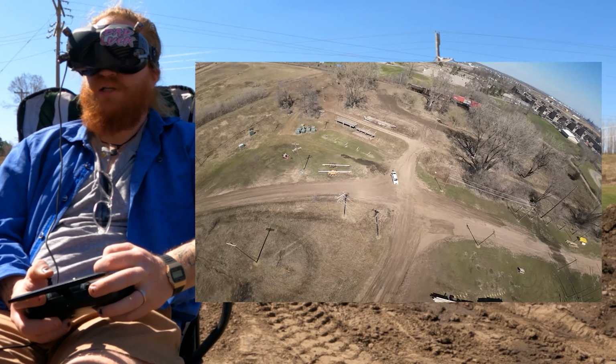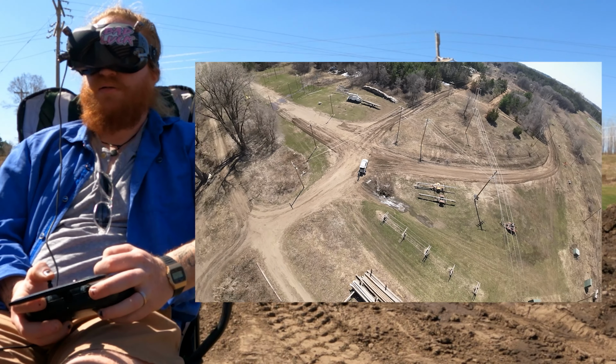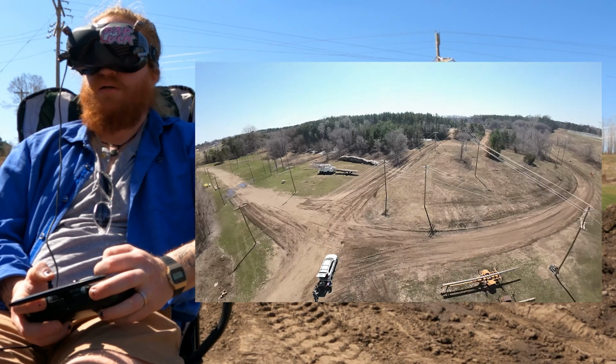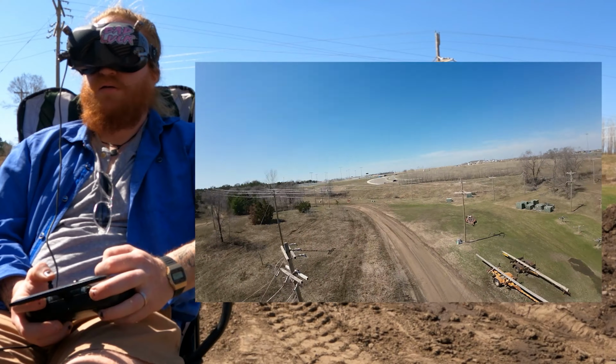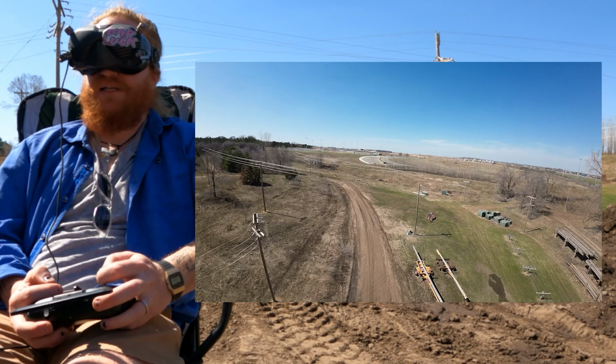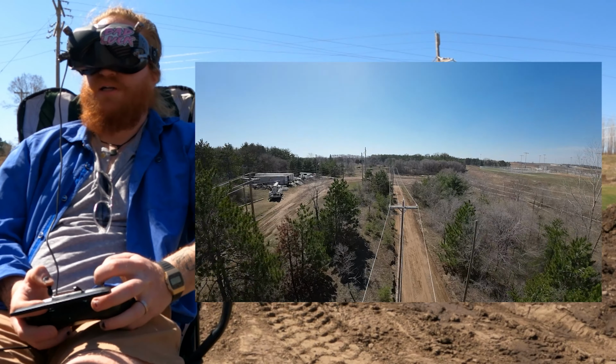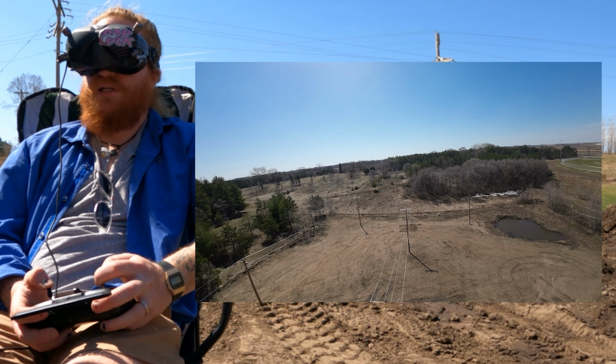Insane link quality. Oh my God, dude, it's freaking out. Those power lines aren't doing you any favors. No, they're not. I mean, this is a really great test of having to recover it in sort of hazardous urban environments. So urban over here. All right, let's try this again.